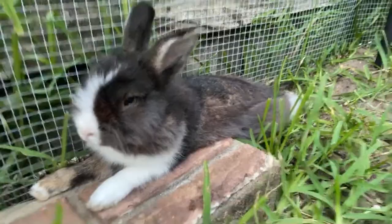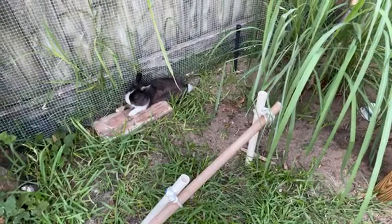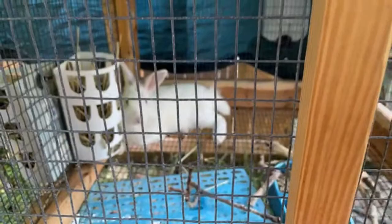Now, unfortunately, we can't have Thumper and Penelope in the cage at the same time, or we would have baby bunnies in 30 days. How's it going, Penelope? How you doing, sweetie? Just chilling? She's been down for plenty of exercise time today.